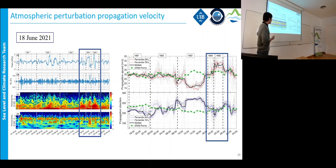But during the event, it is changing a lot, which is also interesting, because normally when you look at older studies about meteotsunamis, they are usually computing these velocities just for one window of 12 hours or for a whole day, or where they are using numerical models and testing the changes in the velocity, they are considering constant velocities. So it is interesting that we have found that the velocities are not constant.